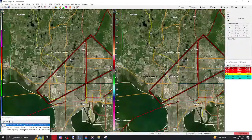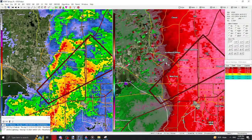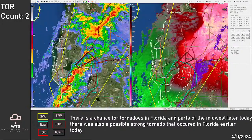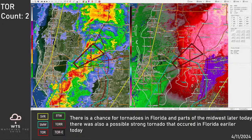They've also dropped the tornado warning that was in effect for Town and Country and Carrollwood Village, so you're in the clear if you're in those two areas. I was actually showing that. So right now we are down to two tornado warnings.